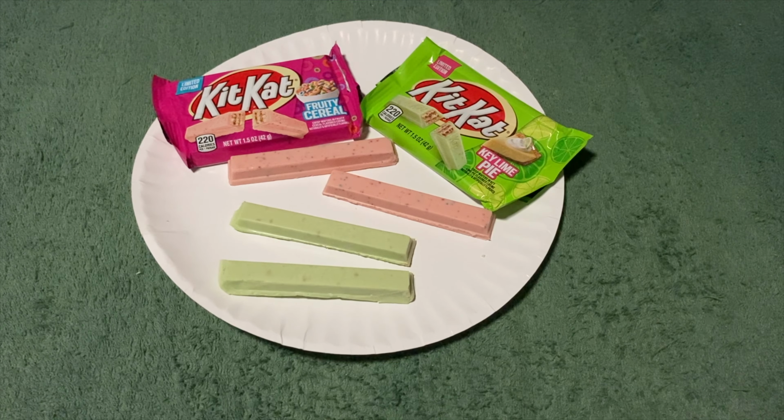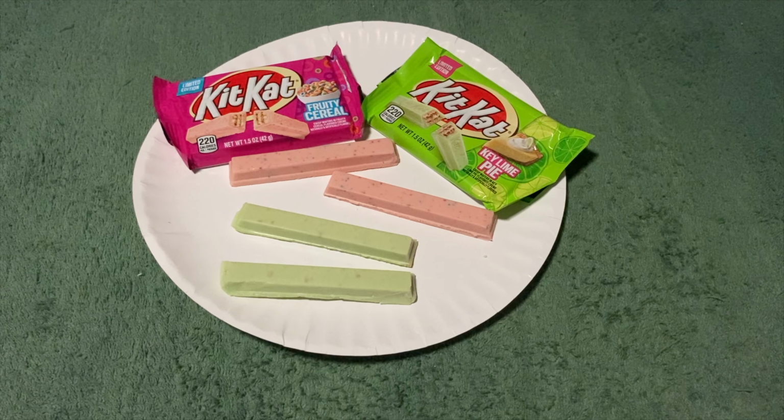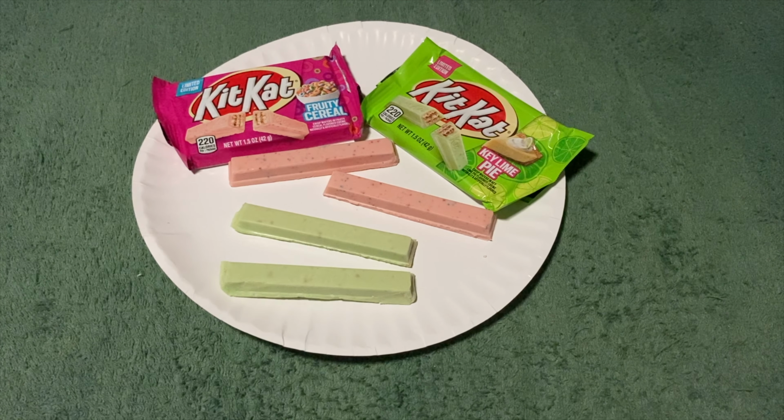Guess which one of these is fruity cereal? And guess which one is key lime pie?